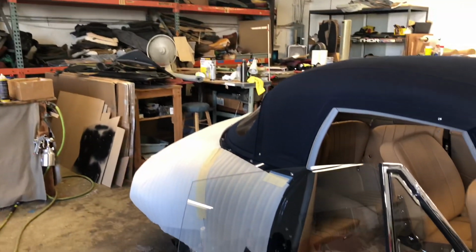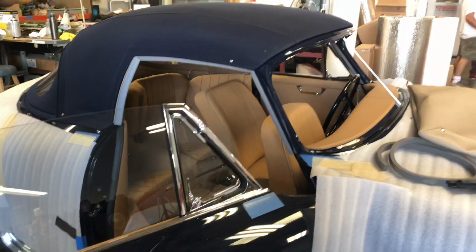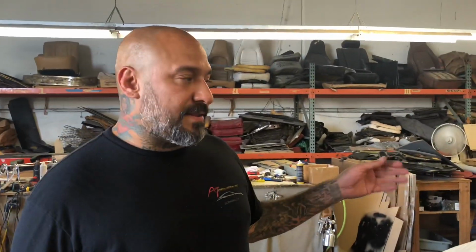This right here is a 1961 Cabriolet. We did a complete interior for this one. Originally, this would not have a zipper window. '64, '65 have zipper windows, but the customer wanted the zipper window. A lot of customers want zipper windows in their earlier cars to make it easier to unzip the window, not destroy the rear window, and to put the top down. So a lot of people ask for the zipper window.